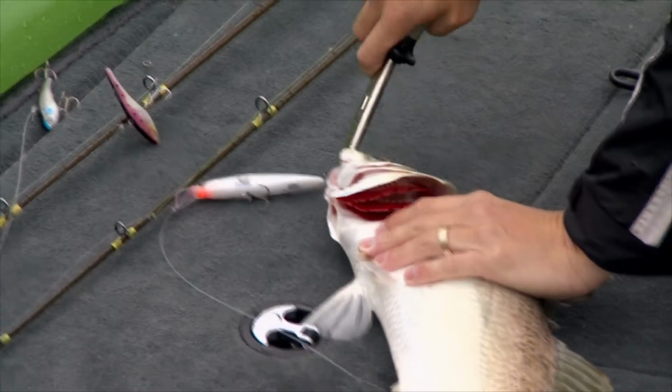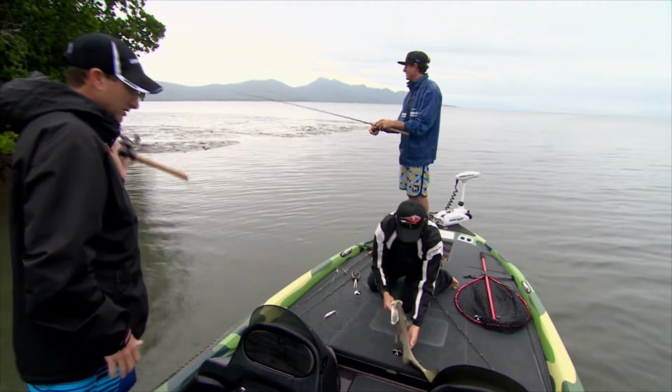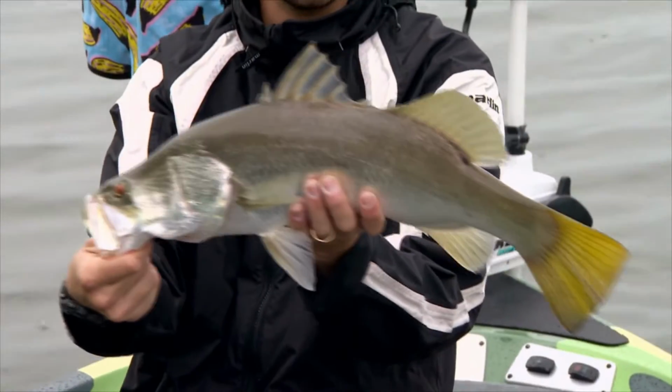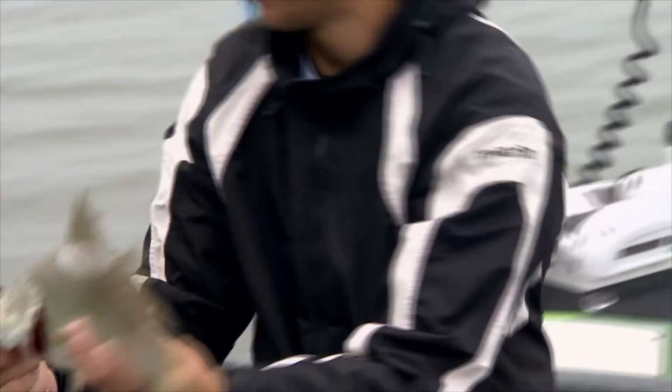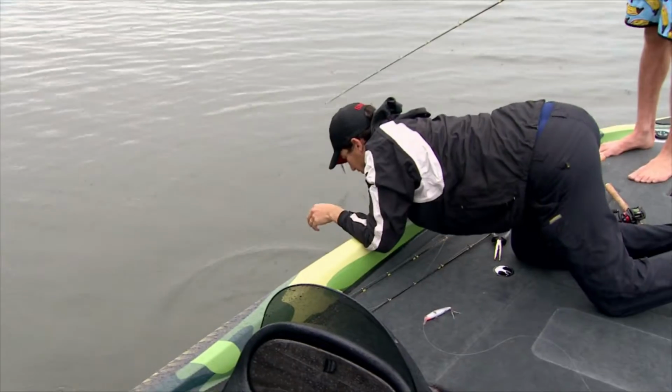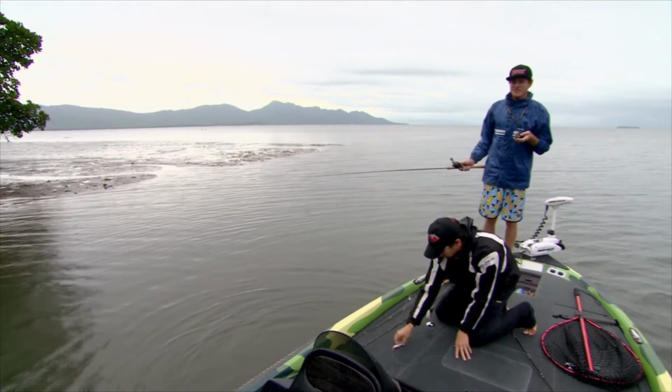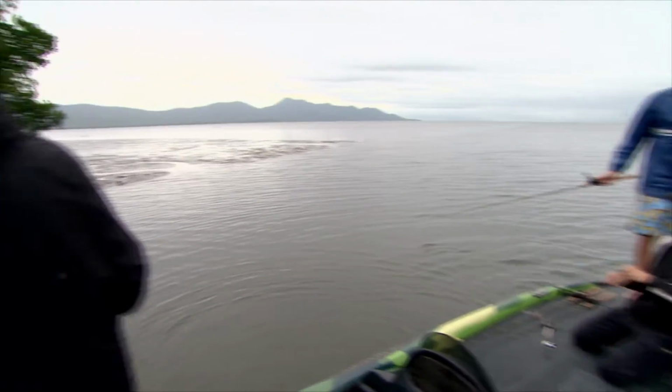How long do you reckon he is, mate? Probably 55. What is legal size for them in Queensland? 58 centimetres. He's quite a thin fish as well. Gee, they're good looking, those saltwater ones, aren't they? That's a good looking fish. They were stacked up on that snag. How many fish were on that snag? Oh man, that was unreal.